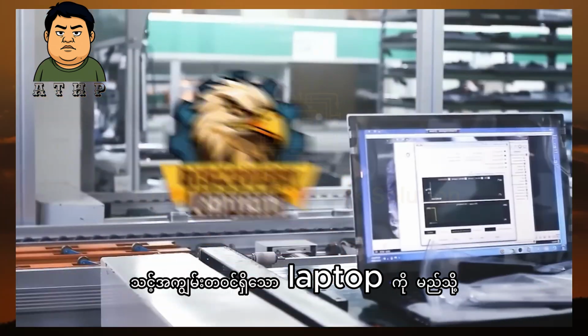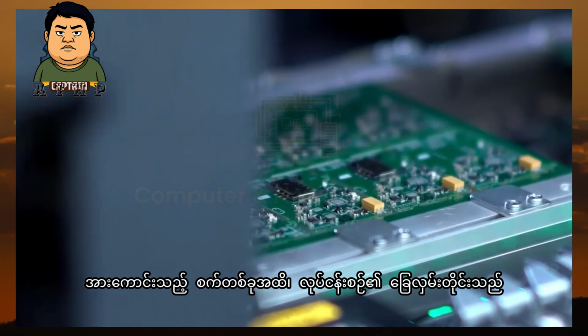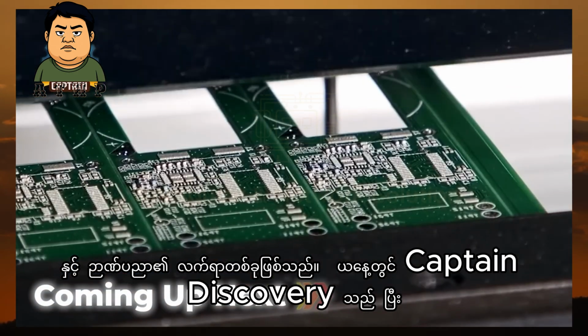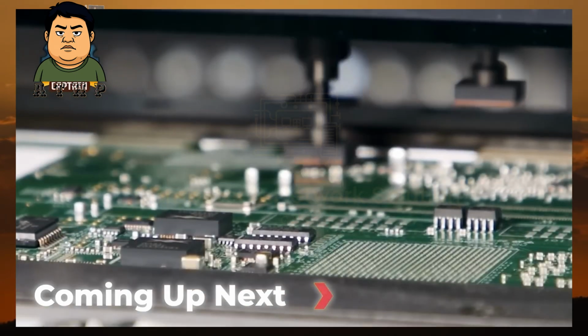Have you ever wondered how your familiar laptop is created? From a small circuit board to a powerful machine, every step in the process is a masterpiece of precision and ingenuity. Today, Captain Discovery will take you deep inside a laptop factory, where even the smallest details are assembled to create a perfect product.